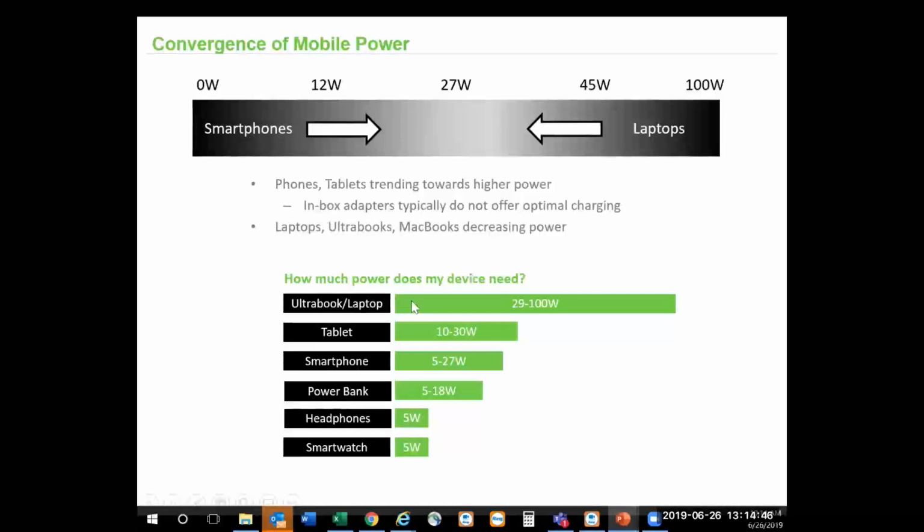So it shows you a little chart down here, Ultrabooks and laptops. Some of them need as little as 29 watts, but up to 100. And some of the chargers on the market today, the mobile chargers, are actually capable of delivering all the way up to 100 watts. Tablets are anywhere between 10 and 30 watts, smartphones 5 to 27, and then backup battery packs about 5 to 18, headphones and smartwatches and those other types of lower end devices are about 5 watts. So it's all coming together, it's getting closer, which means that typically the higher end chargers that we offer now can charge a whole array of devices, which is really beneficial to your customers.